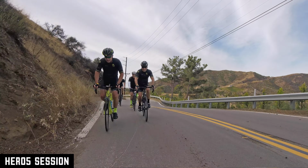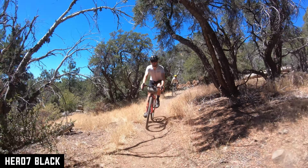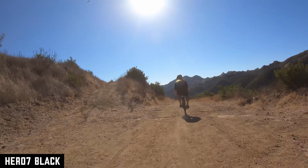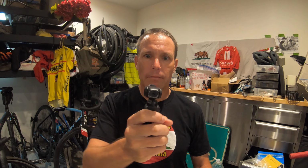GoPro has always been at the forefront of action cameras, but they took a big leap in 2018 with the Hero Black 7, offering gimbal-like stabilization that was a game changer for smoothness, especially if you go off-road like me. Instead of doing it mechanically, GoPro achieves this digitally as a portion of the video is cropped out to allow for movement and then scaled back up to 4K. It's a little like stretching silly putty, but at this resolution, most people won't notice.